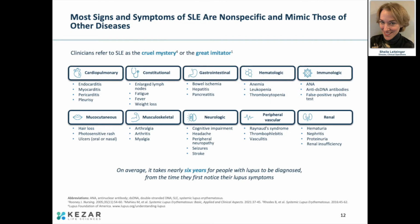Most signs and symptoms of SLE are nonspecific and actually mimic those of other diseases. Clinicians often refer to SLE as the cruel mystery or great imitator, as it often looks like other diseases. Somehow your body's immune system has decided that parts of your body are foreign, so your own immune system starts attacking your organ systems. Kezar is trying to target or bring down this attack signal.